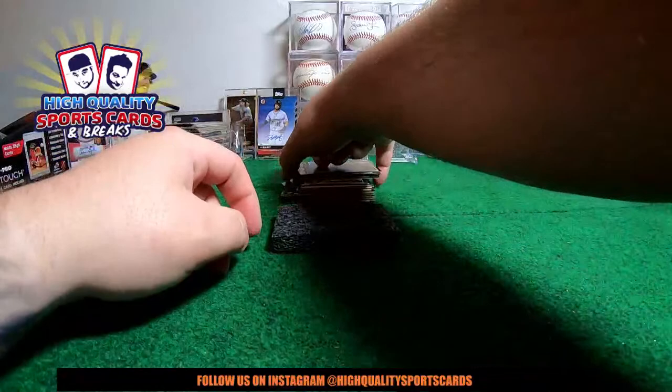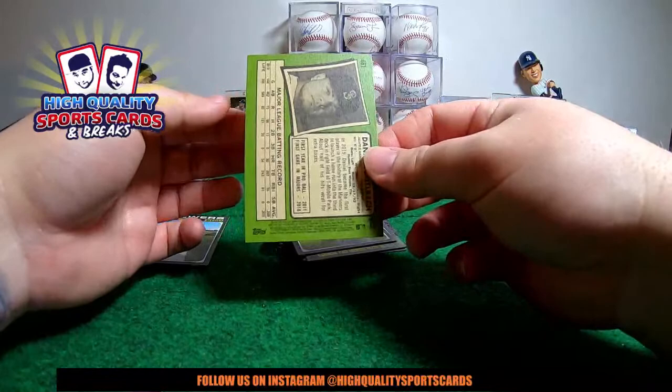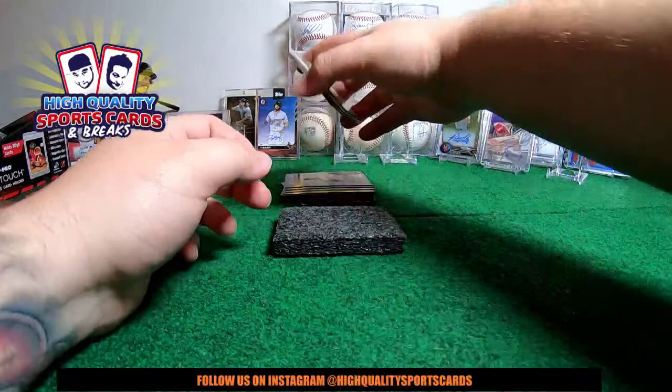We got Aaron Nola, Phillies, on purple, and Bogaerts. It is a high number chirping, of course, too. Man, every single customer received every single card from his team, buddy. We don't give any base card, buddy.